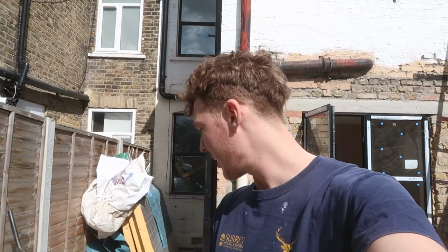So far so good. Like I said in a previous video, I can always trust tradesmen who bring the right equipment. These guys have got a cement mixer, a crusher, an MOT crusher, I don't know what it's called, but they've got a lot of equipment, and I think that's always a good sign.